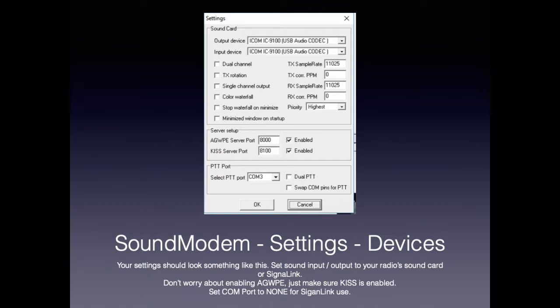I have AGWPE enabled. You do not need to enable it, but I'm doing some experimentation with this program for another program, and it requires AGWPE. So that's why I have that enabled. Just make sure you have KISS enabled, and I believe the standard KISS port is 8100. So just look at this screen. And the only big difference you'll need to focus on is your input and output for your sound card.